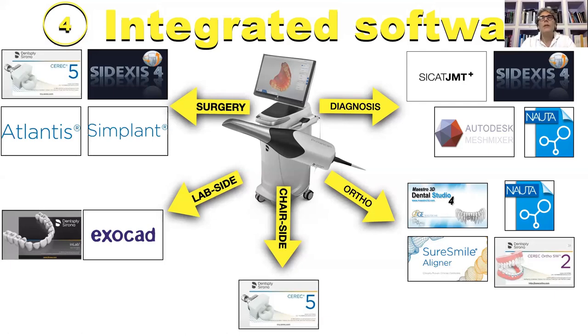Again, I use my Cerec, my Primescan in surgery, in implantology, when I have to manage complex and simple cases. Sharing the STL file of the full arch impression and using other software such as Sidexis 4, Atlantis or Simplant, I am able to position the implants onto the screen of my computer, positioning each of them in a proper position inside the bone in a virtual environment. And then, creating surgical guides, I will do the surgical treatment directly in the patient, positioning the implant in a proper position inside the bone.